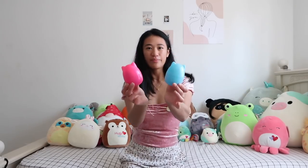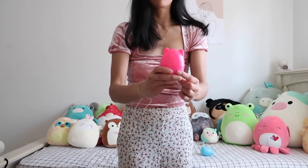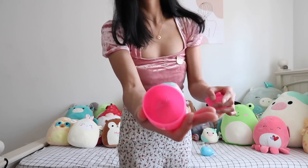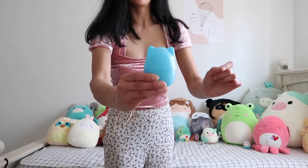Yeah. And in here, I have my mystery squish roll. Let's pop it open. I'm not sure which I put in here. Ooh, this one is a sloth. You can't even see it. This one is a sloth. And this one must be the cat.